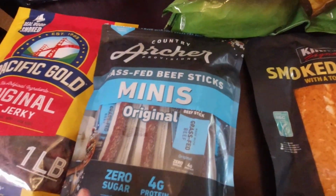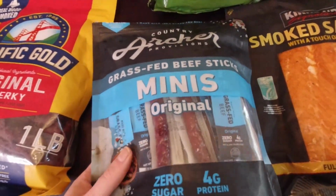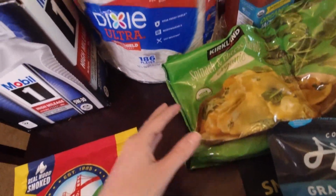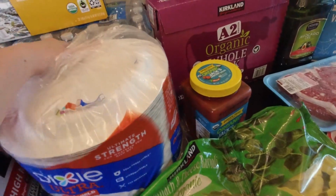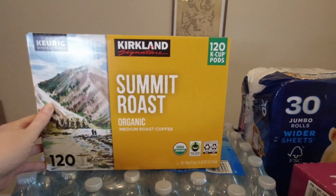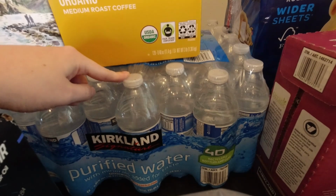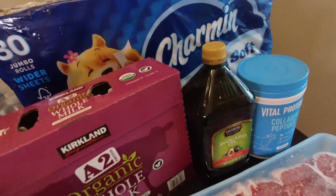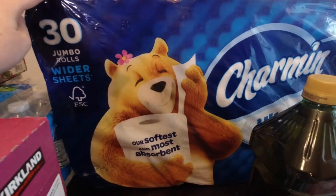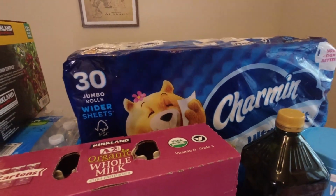I got these mini beef sticks to go in my daughter's lunchbox. Or no, in my son's lunchbox. And then beef jerky to go in my daughter's lunchbox. Some paper plates. A big thing of Kirkland coffee because it's the one that was on sale. A 40 pack of Kirkland brand water bottles. The big Charmin toilet paper. We tried the Kirkland brand to save some money and it was not cutting it, so we had to go back to that.